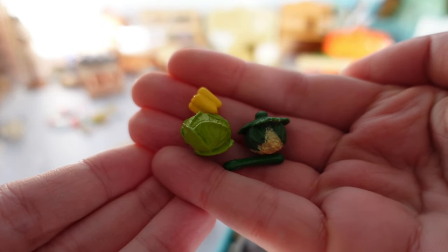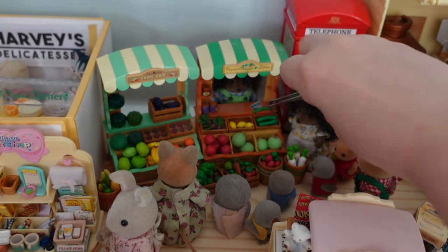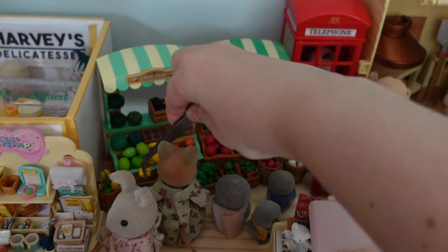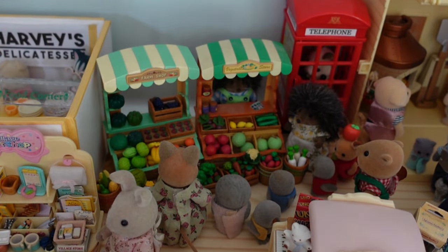More food in the form of these vegetables. So these will go in the vegetable shops run by the Bramble Hedgehogs. Those go in carefully with tweezers. Perfect. It's a very well stocked shop.